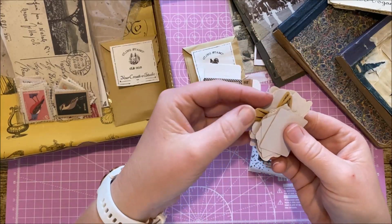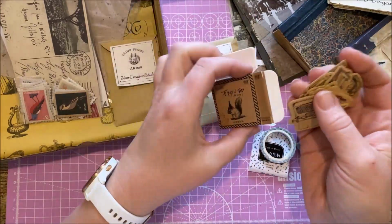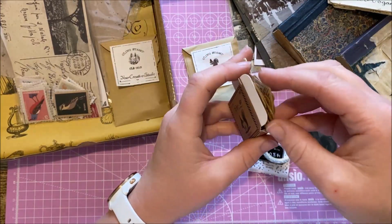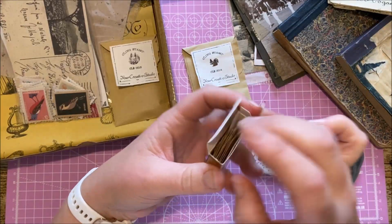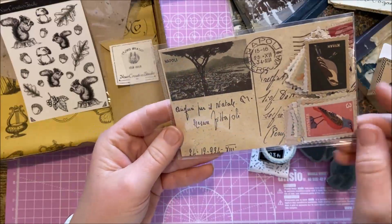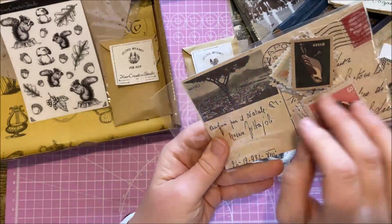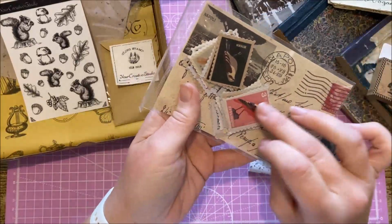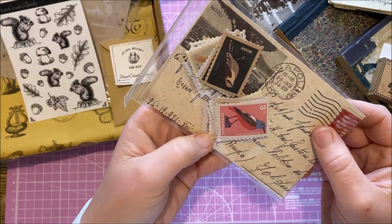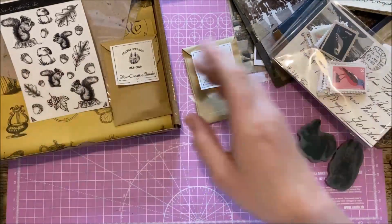Well, they're just lovely, they are, and they're really well made. So they're quite solid as well. So it's not flimsy, you know. So they'll be great for embellishing tags and things like that. And then we've also then got an image in here of a vintage postcard. But this one I didn't open because I didn't want to lose all these. But this is full of stamps for you to use when you're making your faux ephemera. Very important. We need those.